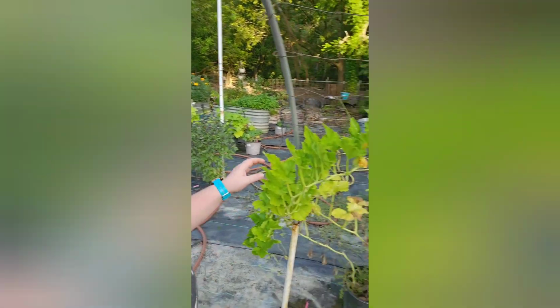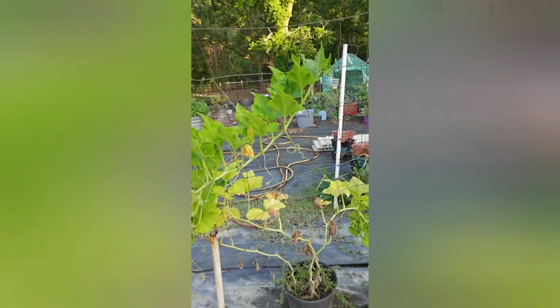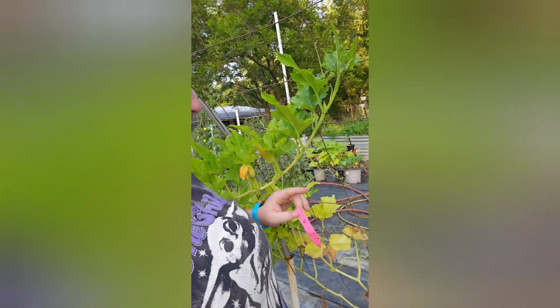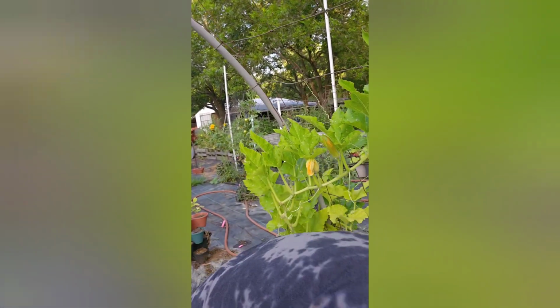So over here we have, let me see if I left the tag in. This is an Illinois squash. So we have the Illinois squash. It's starting to go up. I'm having to train this one.